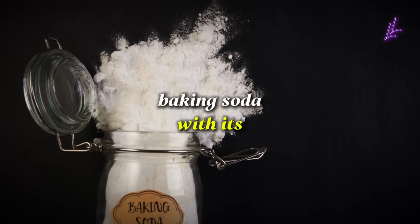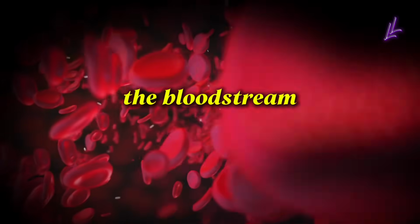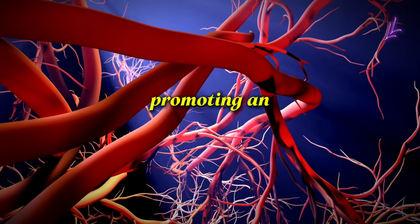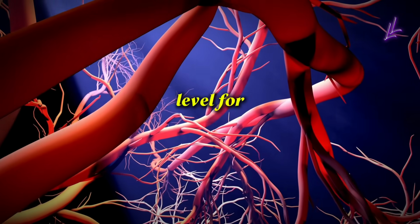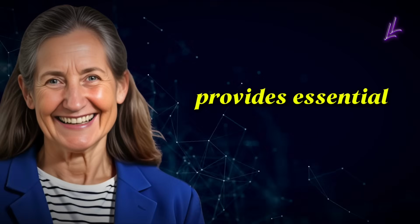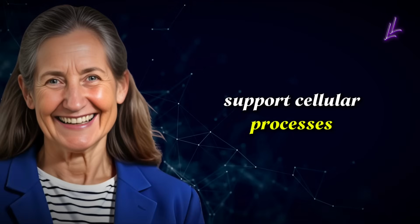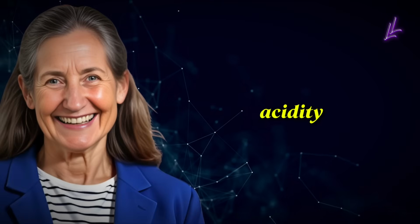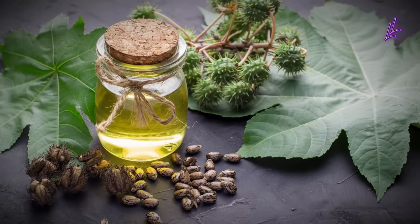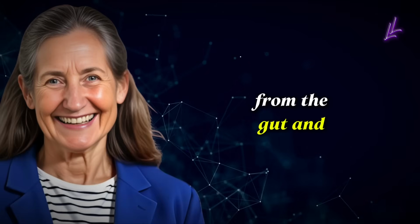Baking soda, with its natural alkalinity, neutralizes excess acids in the bloodstream and tissues, promoting an optimal pH level for cellular function. Celtic salt, rich in minerals, provides essential electrolytes that support cellular processes and help prevent excessive acidity. Castor oil indirectly aids by facilitating the withdrawal of acidic waste from the gut and liver.